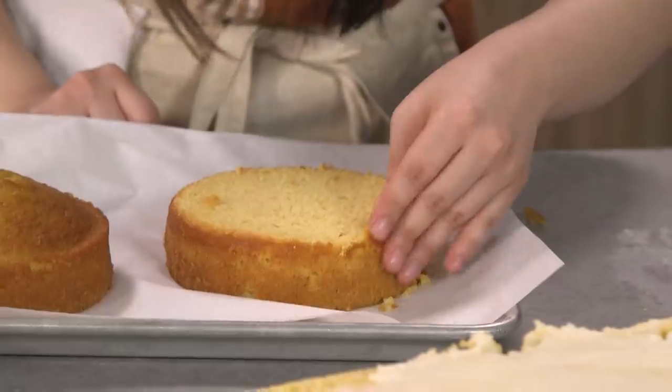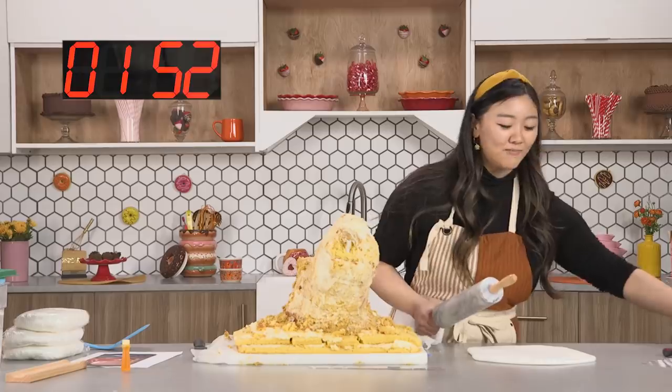This is why the cakes on Nailed It look the way they do. There's a lot of running in this. Stop the timer, I need a break.